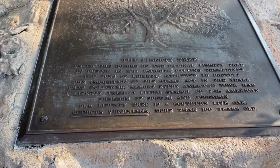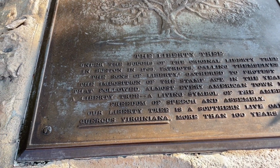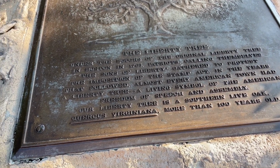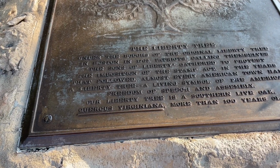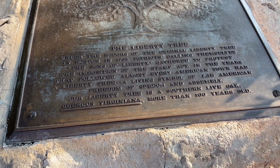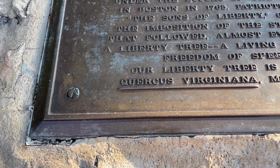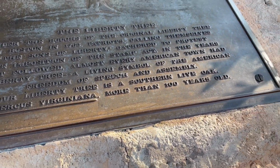So there are a couple of plaques here. This one says the Liberty Tree. Under the boughs of the original Liberty Tree in Boston in 1765, patriots calling themselves the Sons of Liberty gathered to protest the imposition of the Stamp Act. In the years that followed, almost every American town had a Liberty Tree, a living symbol of the American freedom of speech and assembly. Our Liberty Tree is a southern live oak, Quercus Virginia, if I'm saying that right, probably not. More than 100 years old.